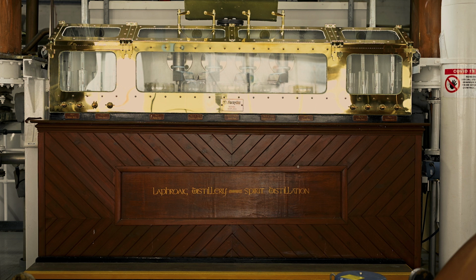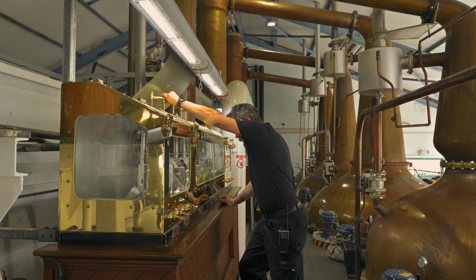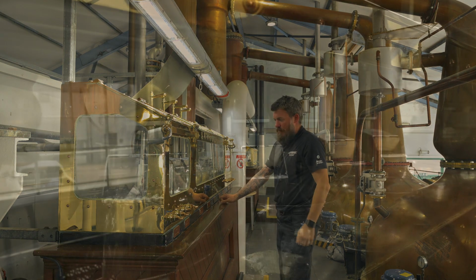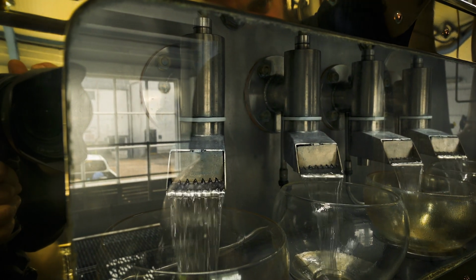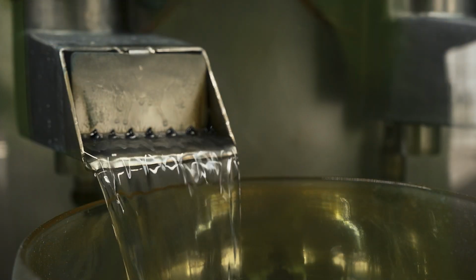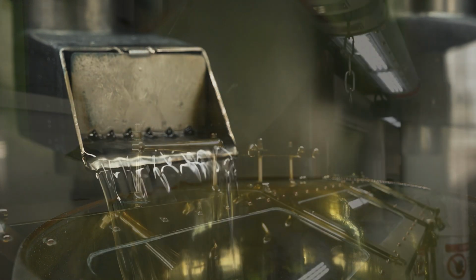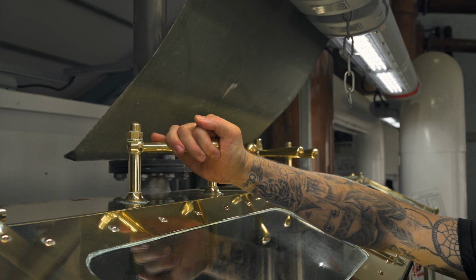The liquid is boiled up, but this time the condensed vapours are collected in 3 different parts. Your first part, which is the 4-shot, is run through for 45 minutes and then returned to the low wines tank. 4-shot is too high in alcohol and does not have the flavours needed to be spirit. 4-shot is run until the ABV falls from around 75% down to 70%.